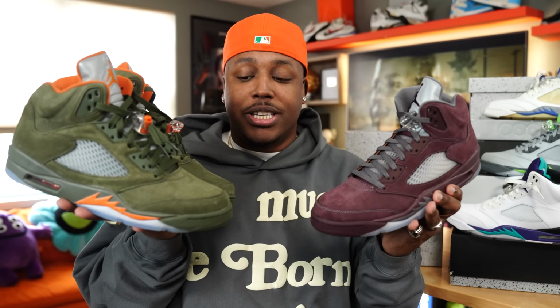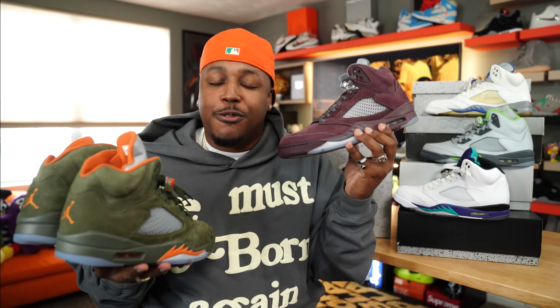I mean, of course, I got my green beans right there. And I still got my old pair of grapes as well. So if you can't tell, I definitely like the 5s. Only time will tell though if people are liking these more than these. If I had to make a guess, more people are gonna buy these than bought these. They still both fire either way.